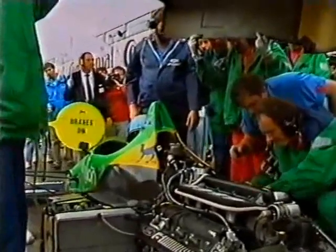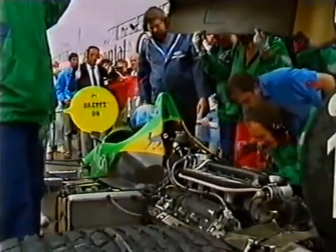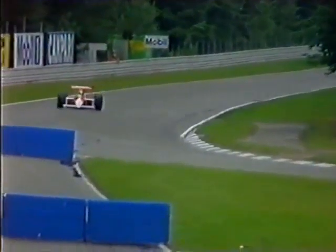And it certainly wasn't a tyre change. It's something to do with the engine, as you can well see. Mike in the headphones there working on the 4DFR engine. And Alessandro Nannini has certainly lost a points place in the German Grand Prix. And Senna is still on his 39th lap. Here he is.